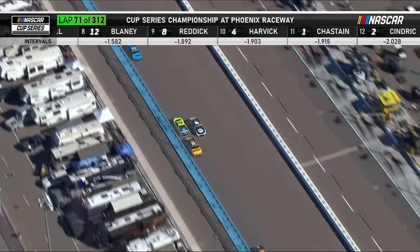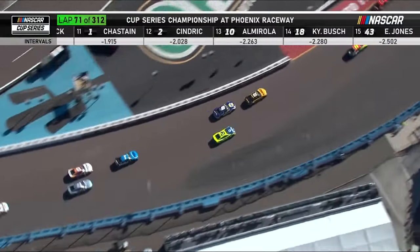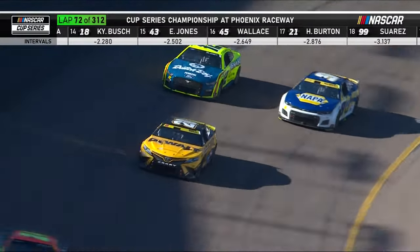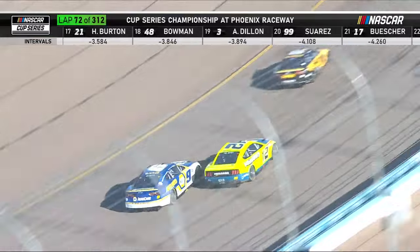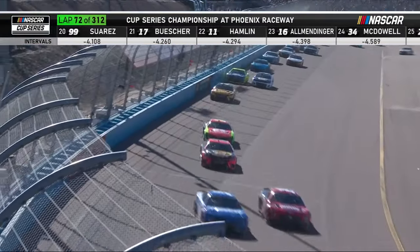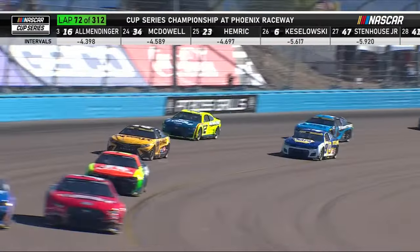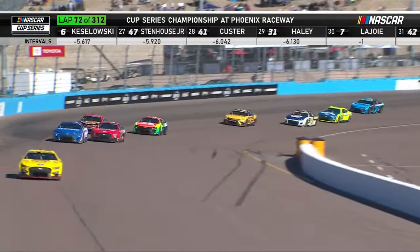Blaney mixing things up as well as he tries to get by the 9, but the 9 surging forward in turn 3. Blaney had a bad pit stop. He's trying to work himself back up to the front. Dave, Jeff, I went and talked to the crew, and they showed me the tape. The hose got stuck under the front splitter when the tire changer was coming around the front end. He said it should have been a lot worse. It was actually a pretty decent save.